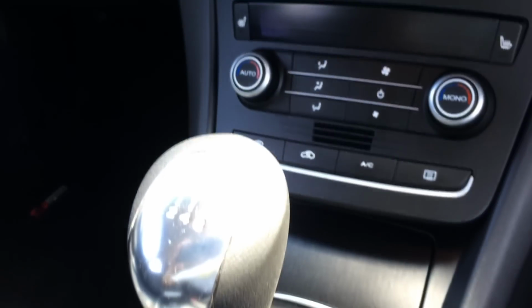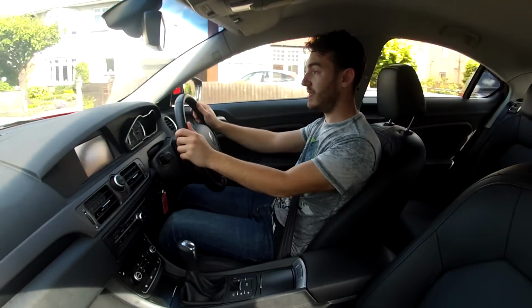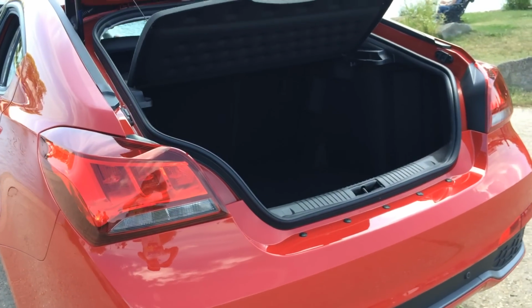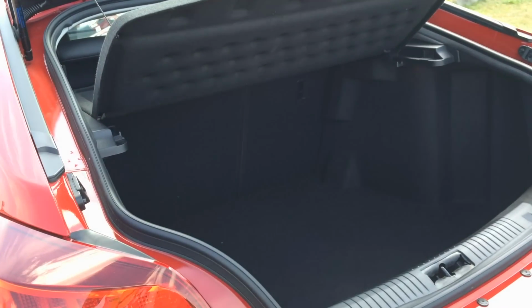This specific car also features dual zone climate control, heated leather seats, and stop start. As well as the cabin being plentiful, the boot does boast a great capacity and is highly usable.